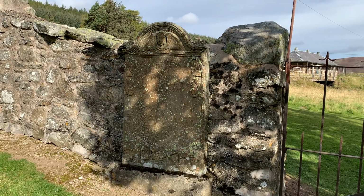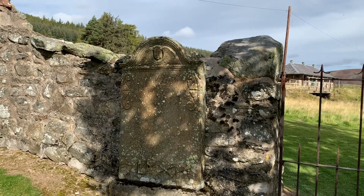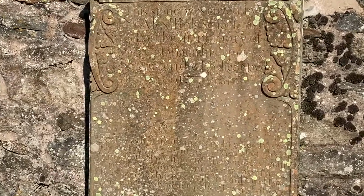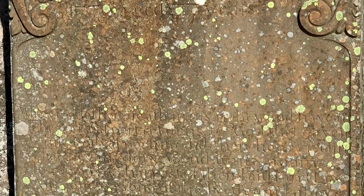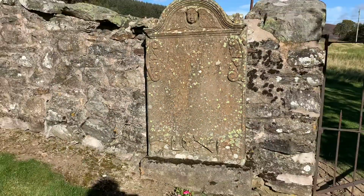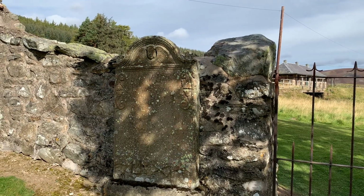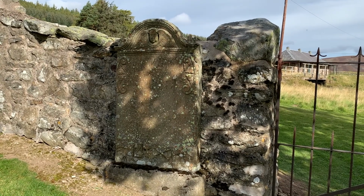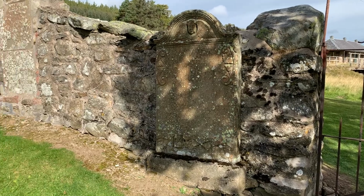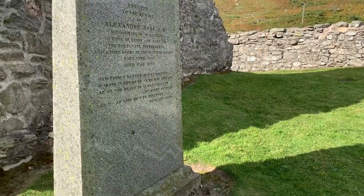Alexander Ross's wife Jean predeceased him, and this is a stone he had erected for her. There is space there. No doubt he expected his own name to be added, but it never was. He was buried not here against the wall, and neither does Jean lie here. In fact, they are under the much more modern memorial to Alexander Ross.